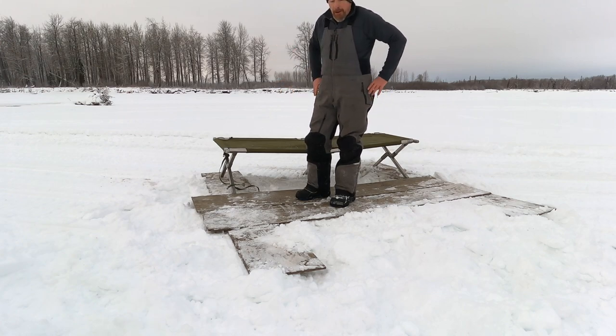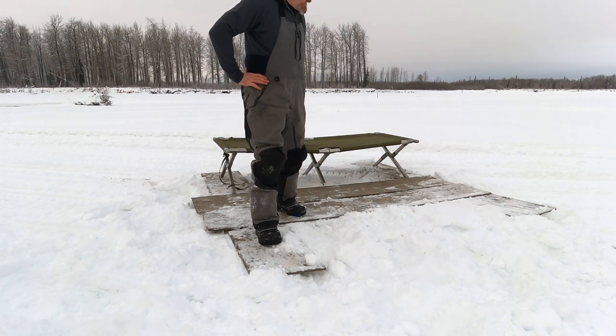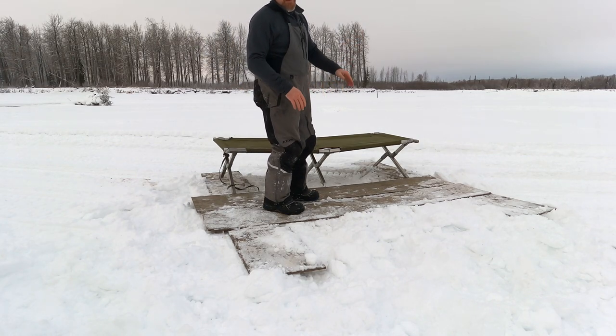Then I'll put my footprint on top of this and then I'll have a pretty decent platform to camp on without having to bring too much wood or too much stuff out here. So I'll move this back out of the way, put the footprint down now.